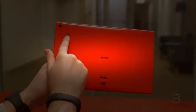The Snapdragon 800 and 3 gigs of RAM make this thing scream. It's almost like Windows RT was designed for those specs. Though I would have liked 802.11ac, it's not a giant deal. 802.11a, b, g, and n are here. I do like, though, that they included NFC on here as well.